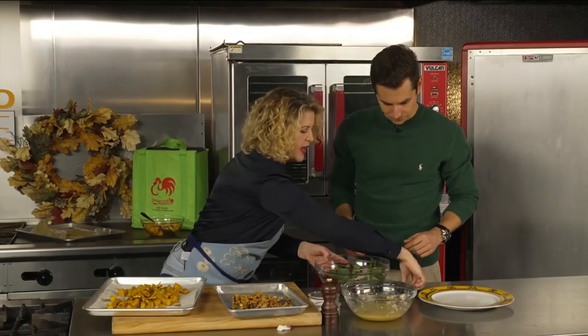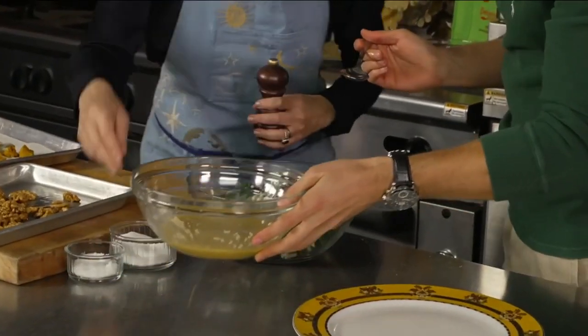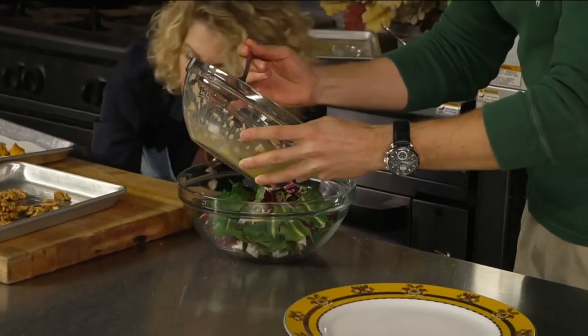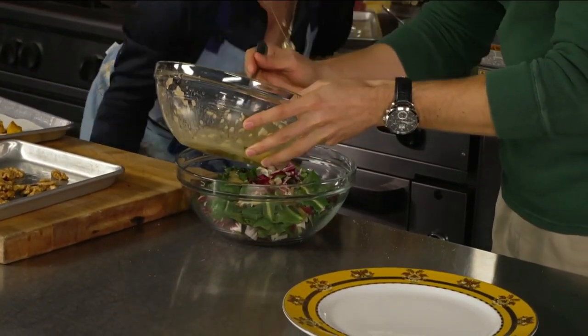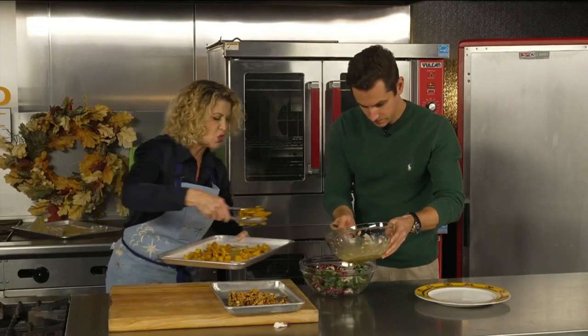So go ahead and add as much vinaigrette as you want. I always tell people, add as much vinaigrette as you want, because if it were up to me, I would douse it. I really love vinaigrette. So as you do that, I'm going to start adding the squash to your bowl so you can mix the squash in.